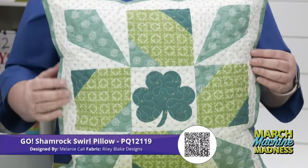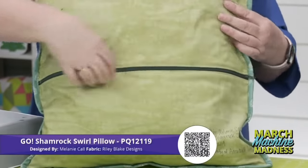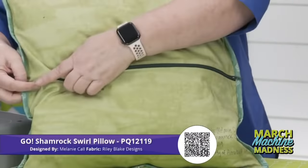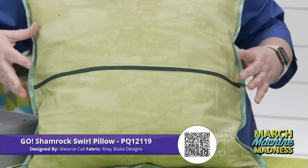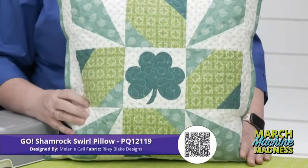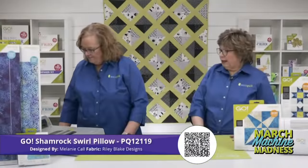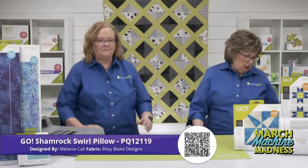And I like this because, look on the back. It has a zipper. Good job, Melanie Call. Yes. So that you can just take it out and change them for the seasons. I'm all about that now. I used to think, oh, I'm making a pillow, it's got to stay that pillow. But I can just change them out.